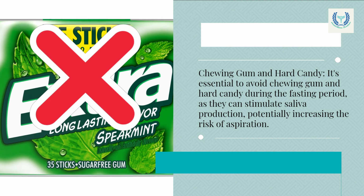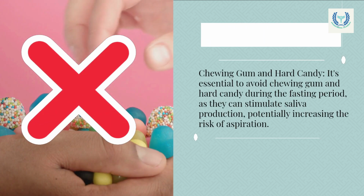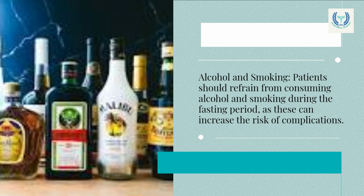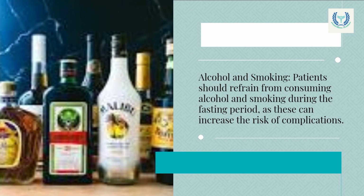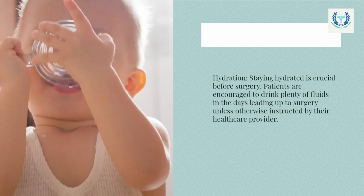Additional considerations. Chewing gum and hard candy. It's essential to avoid chewing gum and hard candy during the fasting period, as they can stimulate saliva production, potentially increasing the risk of aspiration. Alcohol and smoking. Patients should refrain from consuming alcohol and smoking during the fasting period, as these can increase the risk of complications. Hydration. Staying hydrated is crucial before surgery.